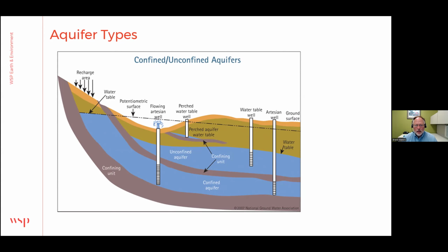Most bedrock is a combination of unconfined and confined, due primarily to fracture connectivity. But you can see in this case, this unconsolidated aquifer system is recharged in the uplands, and it is under pressure beneath that confining unit, and will typically flow above the top of the aquifer, and in some cases flow above the ground surface as a flowing artesian well.